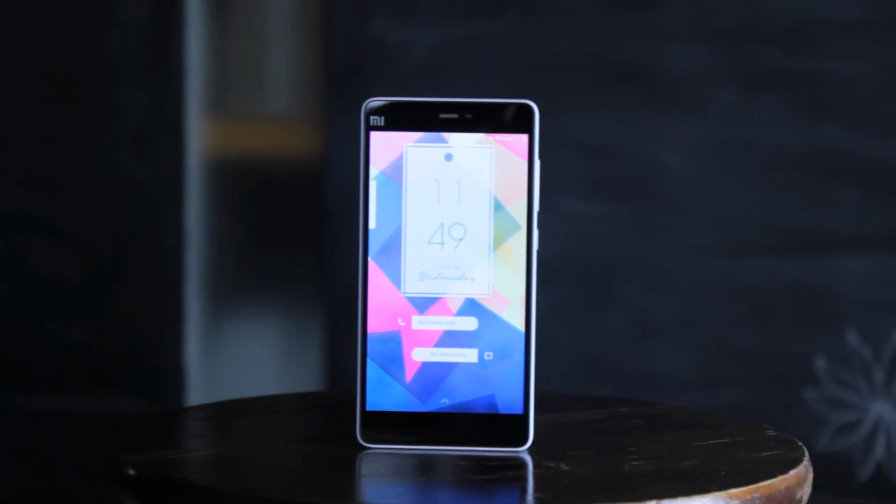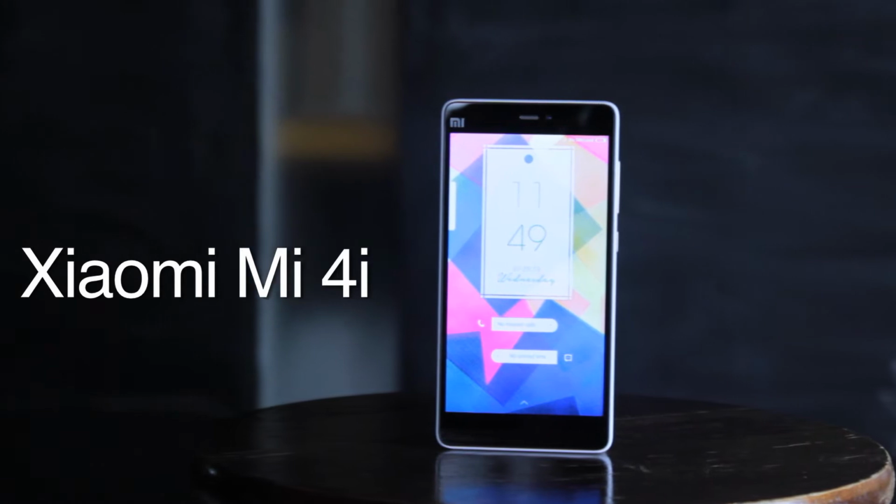We got our hands on the new Mi4i and we rock and rolled with it for about a few days. And here are our thoughts about the phone. So obviously the first thing we tried out was the camera. The camera is really good. Like, I'm very impressed with the camera.